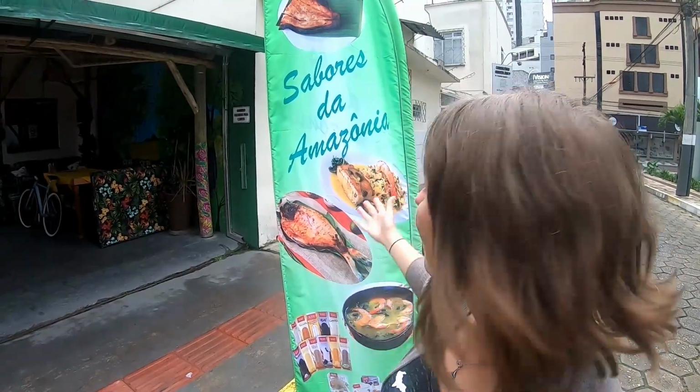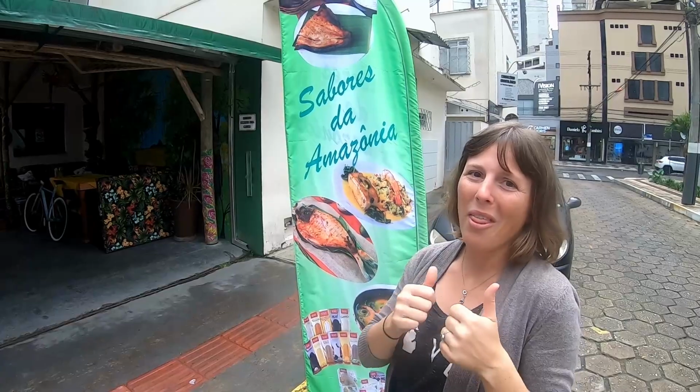We are getting ready to try some Amazon food, even though we are in the south of Brazil. There's a person who moved here from there, and they bring the flavors of the Amazon. So I'm so excited to try some Amazonian flavors here in Brazil. That's what you need to do. So thank you to our lovely hosts. Let's go eat.